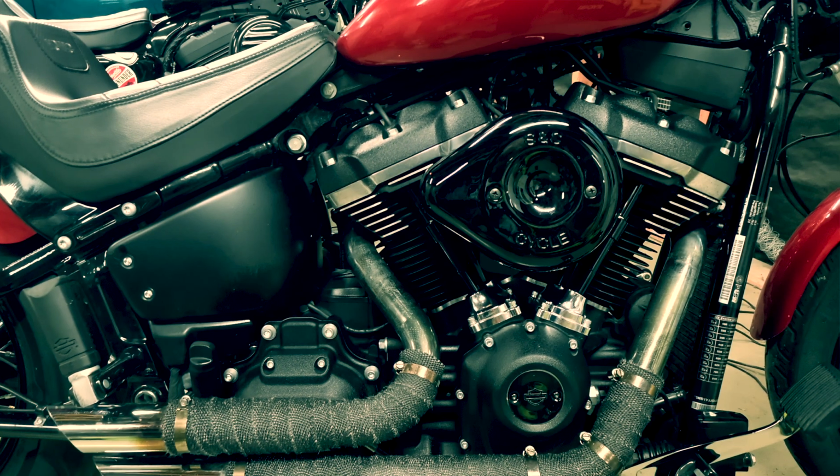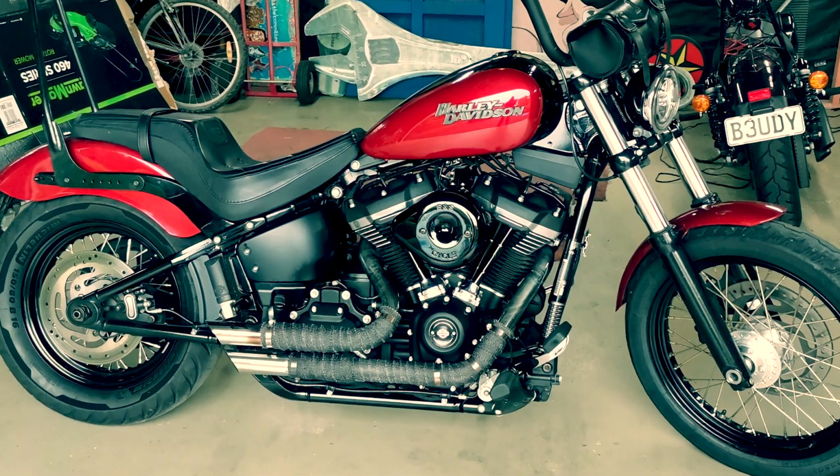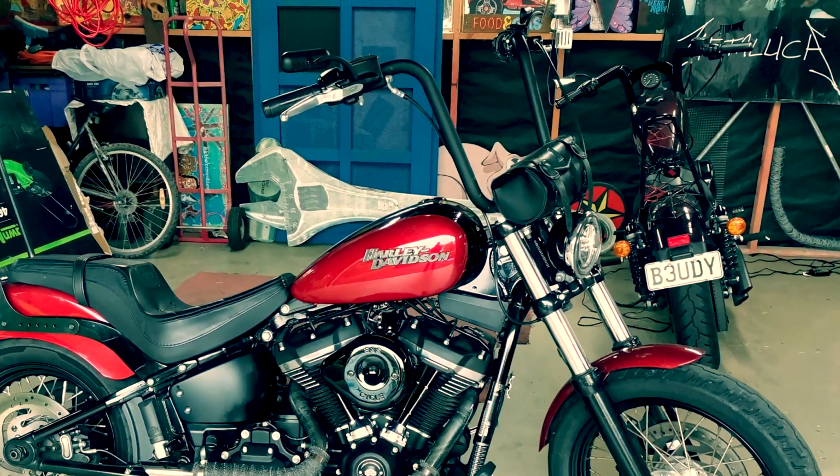And most recently I've put the S&S Teardrop air cleaner on there and actually had a stage 2 done on the bike as well. Add that to things that I've already done, such as giving it a pipe wrap and putting on the ape hangers, different things that I've done to the bike to give it that real old school, perhaps a bit more of a chopper feel, the tank lift as well.